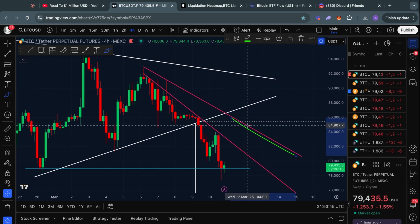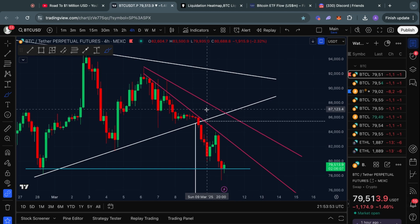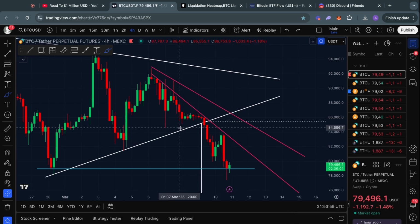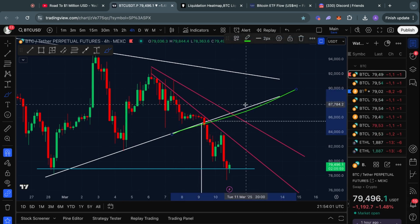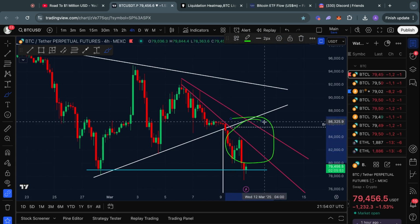But besides that, we also have resistance further to the upside, which is along this descending trend line. For now, it's not really that relevant because we're nowhere close to this price level, but this is sitting at around 86.6k, which is also along this ascending trend line. So for now, a lot of resistance ahead here.